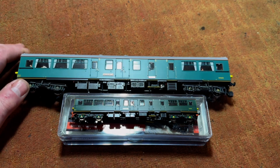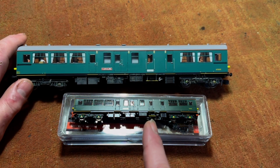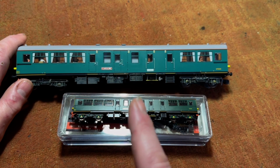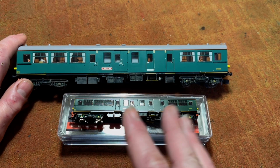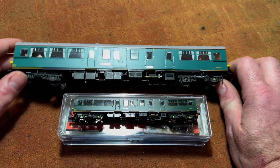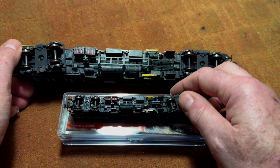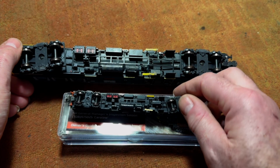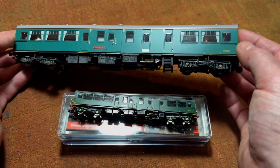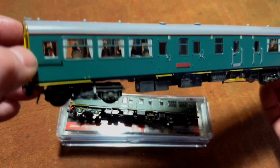But as a difference's sake, now bearing in mind that this is the N gauge version, and there are things which you could do in the 00 gauge version which you couldn't do in the N gauge one, because it's just not worth the grief, to be fair. But you can see, they have done a very, very lovely representation. There's very little difference between them. Obviously, we've still got all the regular features like the fitted handrails. I suppose the biggest difference would be the interior.